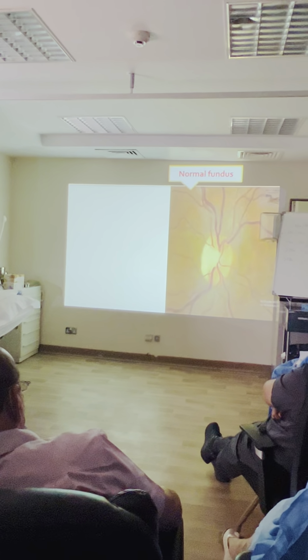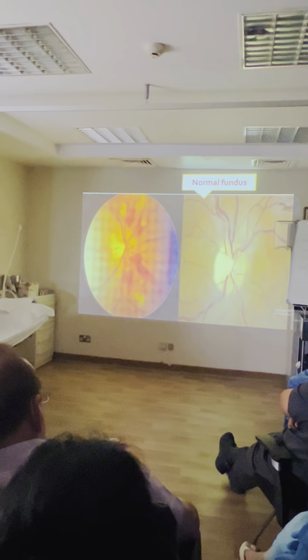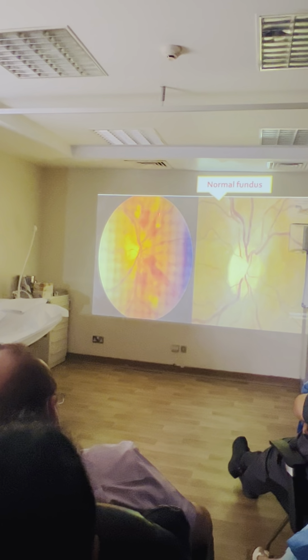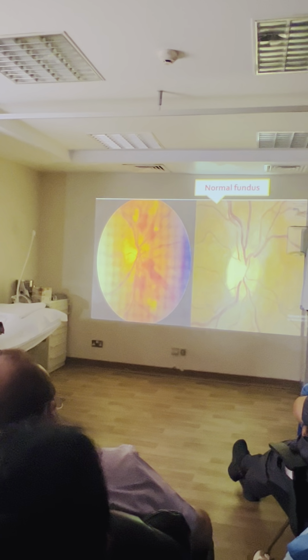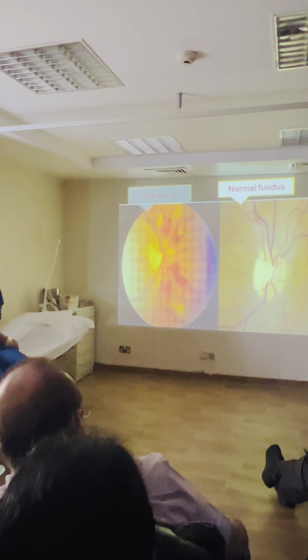We should examine the hypertensive patient, but if you look at the second one, you will see a lot of hemorrhage. All the red is hemorrhage, and soft exudates. This is the yellow one, soft exudates and hard exudates. This is grade 3 hypertensive retinopathy. If the patient is hypertensive and he has this in his eye, the patient should be in ICU.